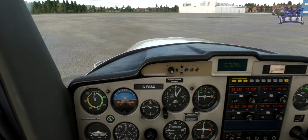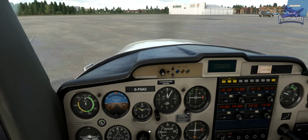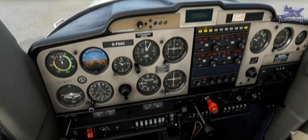All right, folks, going to be using track IR today, so bear with me here. Try not to be too jerky with the head movements. All right, so let's go ahead and set flaps to 10.